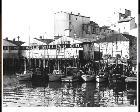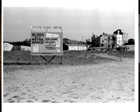In 1959, Golden Eagle took over operation of the G.P. McNair plant across the river. And in 1964, abandoned its East Washington plant, which they demolished in 1965. You can see that sign today.